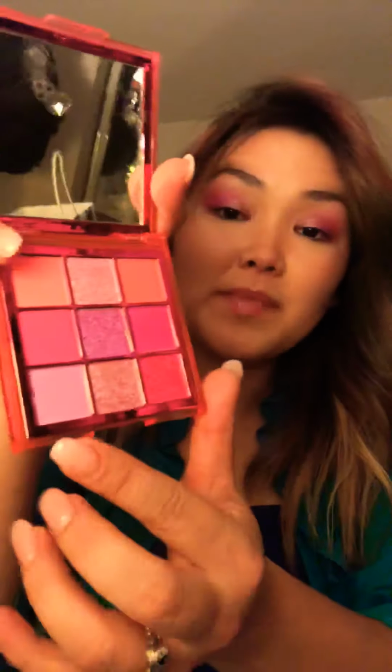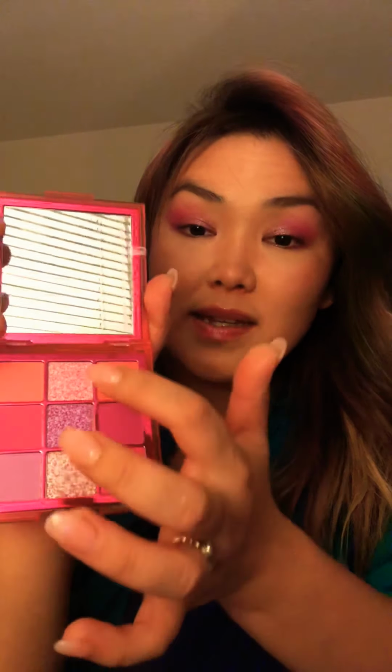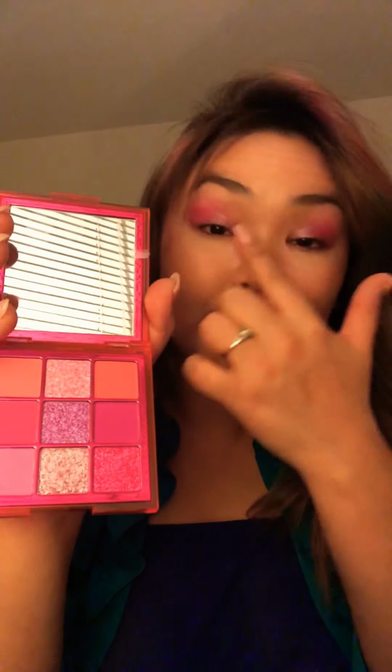Beautiful color. And I'm using these shades. This for the base, and then I use this for the transition color. And then I used this and this in my inner corner. I mixed them together. And I used the bottom for my brow bone.